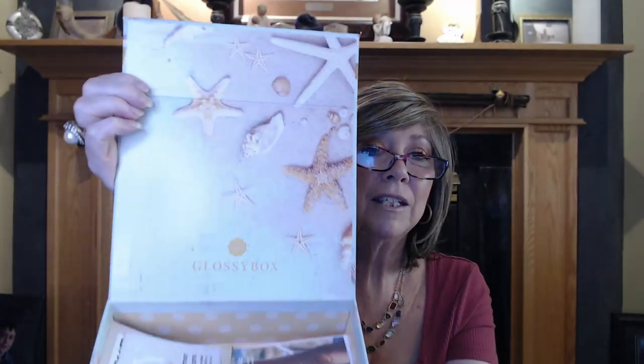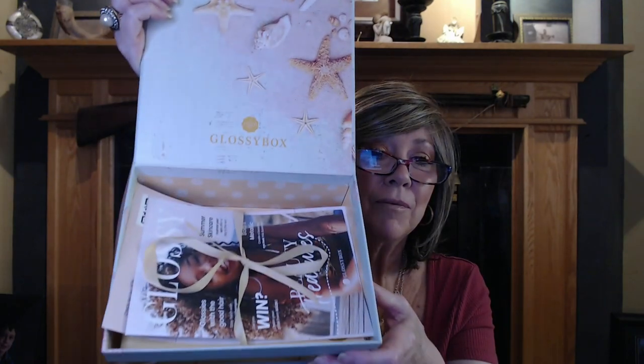And just the inside is so pretty. You get a little pamphlet here to tell you about the items that are in the box, so I'll put that off to the side. And then they've got this refer a friend theme, and it's bigger and better than ever.